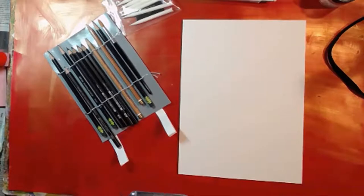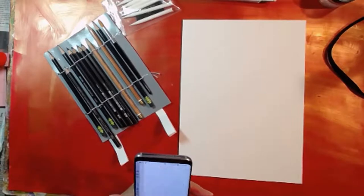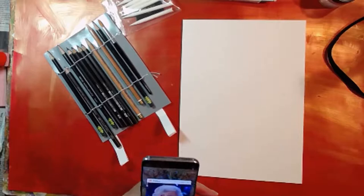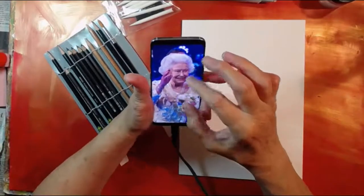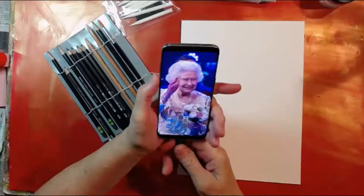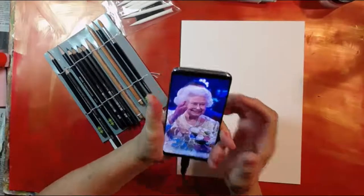Let me check. Hold on. And please excuse my squeaky chair. Yes, she's 92. She was 92 on April the 21st. How about that? Isn't that cool? Here she is at her birthday party, her 92nd birthday party. And I am going to take a photo of this, a screenshot of this. Let me screenshot it here. There.